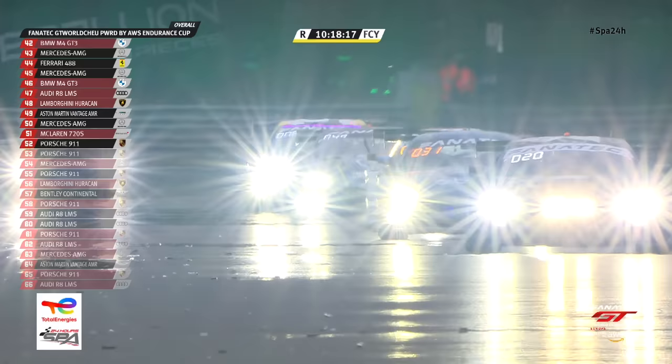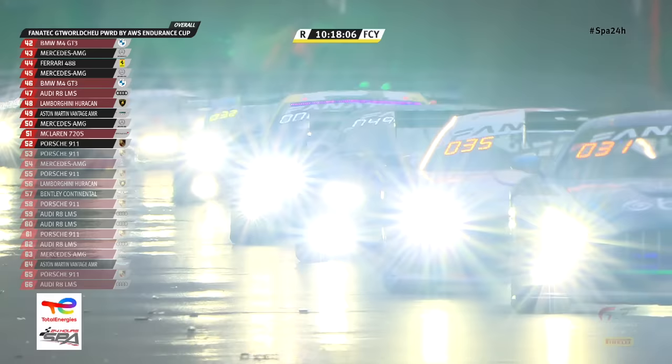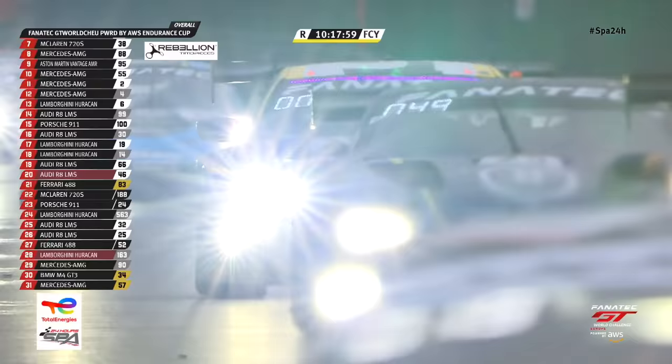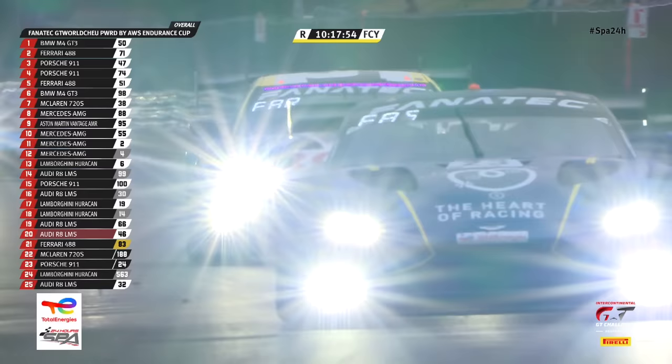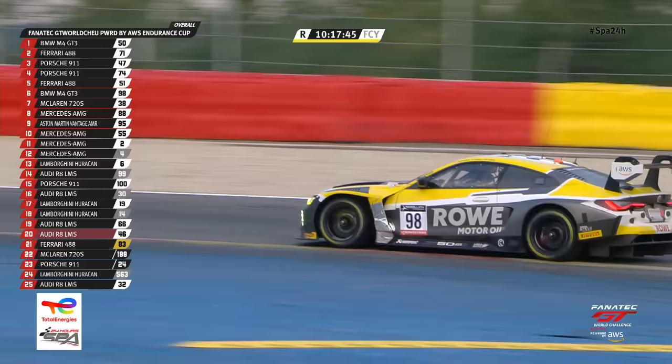So full course yellow here at Spa. And it is nearly 6:30. So heading towards the 14... Subtraction worked really well there, even with 10 as a denominator, trying to figure out what 10 from 24 was this early in the morning. We will have 14 hours down and 10 to go by the time the safety car pulls in, because I think we are likely to go safety car.